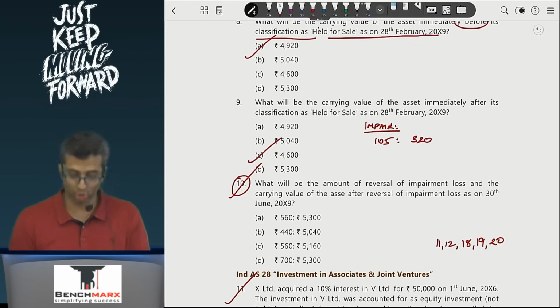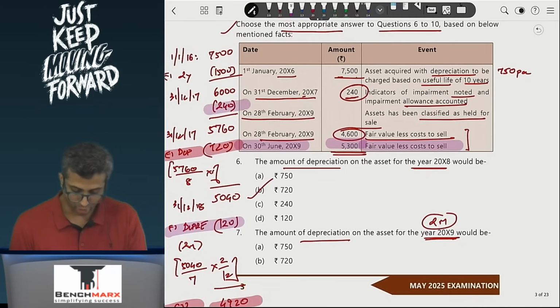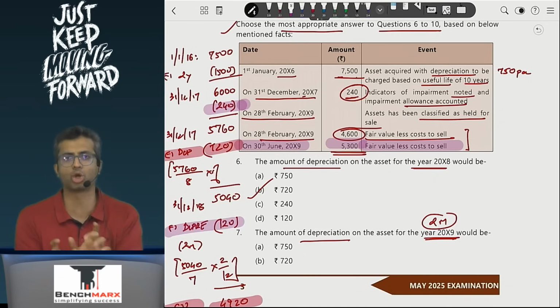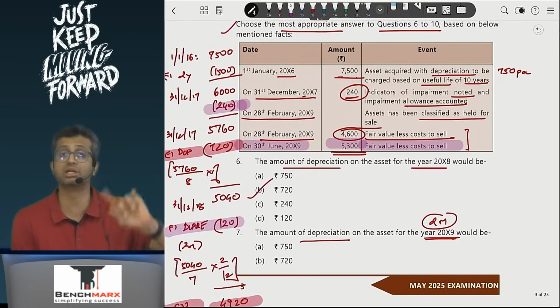Why? Because if you don't do that, this 240 that you have earlier booked as impairment, now you can do reversal of impairment, but reversal of impairment happens as per Ind AS 36. But Ind AS 36 cannot be applied till the time you are shown under Ind AS 105. So the standard expands its scope and says that as long as you are showing it as held for sale, and there is an increase in the fair value less cost to sell, you can reverse up to a maximum of the impairment loss under 105, that is equal to 320 rupees, and under Ind AS 36, which was earlier recorded, that is 240.